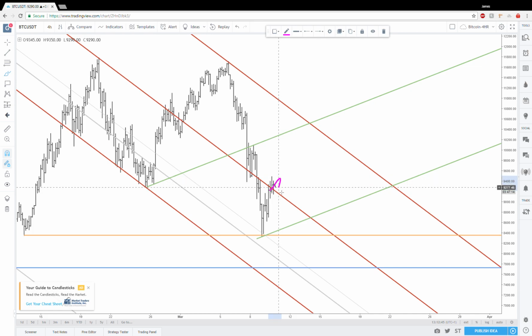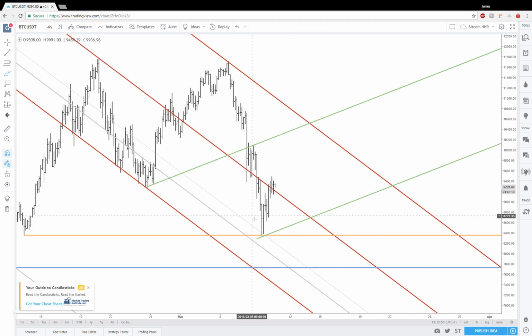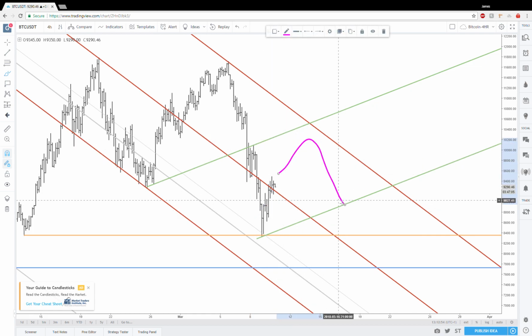But anyways, this is the possibility, but I'm telling you, when the hammer comes down, if this is just a little guppy run and we are going to form another leg down, it is going to be brutal. It is going to be swift. It's going to catch a lot of people off guard.